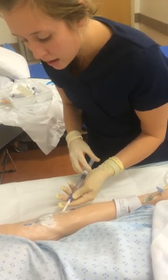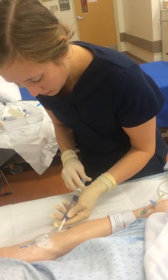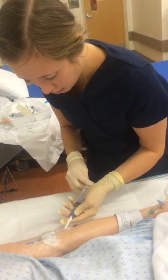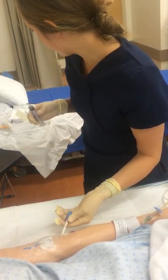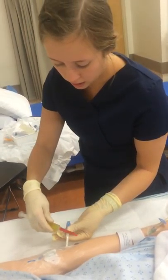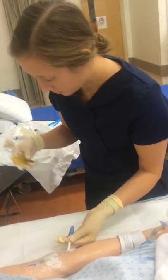So then I'm going to aspirate for blood return. Don't see any blood return. I'm going to use the turbulent flushing method. How's that? Any pain? Nope, not at all. Okay, so I'm looking at the site again, looking for redness or swelling. And I'm seeing the resistance of the flush, all of that. So I did my flush there.